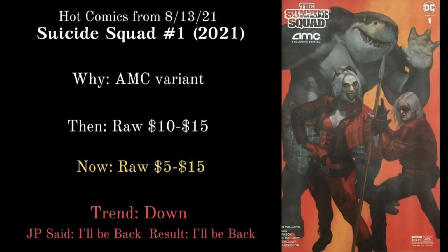So next we have Suicide Squad #1. This is the AMC variant that you could only get at theaters as the movie was coming out. Raw copies were going for $10 to $15 back then. Still kind of a $5 to $15 book. Most of the sales, though, are under $10. So I put this as an I'll Be Back. Yeah, it's kind of faded, but there wasn't much room to fade, I guess. So it's still in that same kind of range, but definitely a lot less interest than there was when the movie was coming out. And I'll be honest, I didn't particularly like that cover.